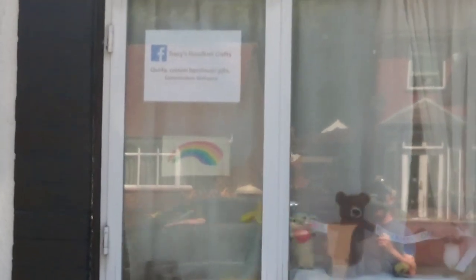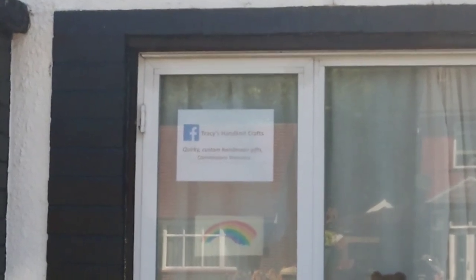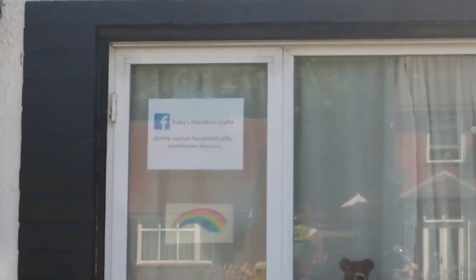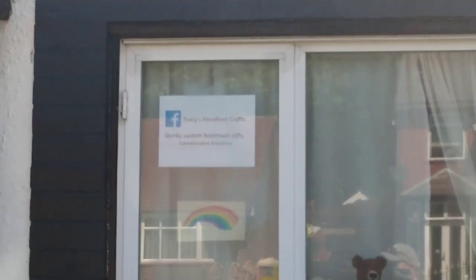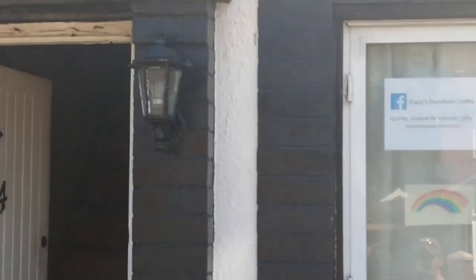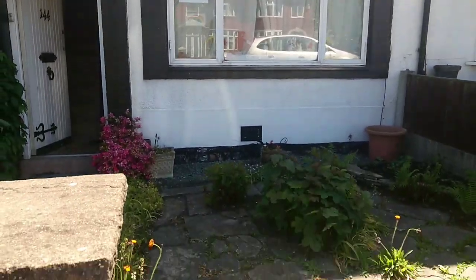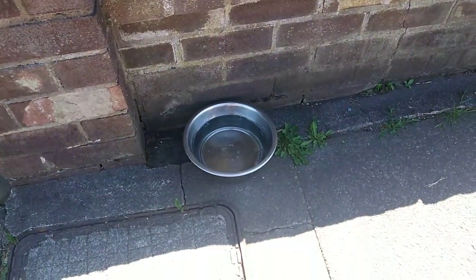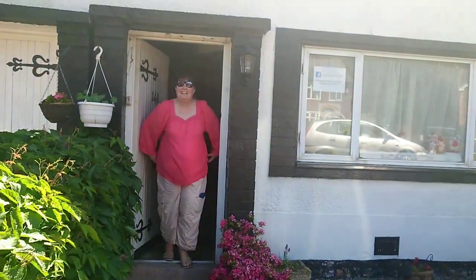Tracy's handcrafted knits there, quirky custom handmade gifts, commissions welcome. Looks like there's a Facebook page, so if you're interested in any hand knitted crafts, feel free to join that Facebook page. Another little friendly gesture is a dog bowl for water for the dogs. So there you go. So what's it like living on Britain's friendliest street?